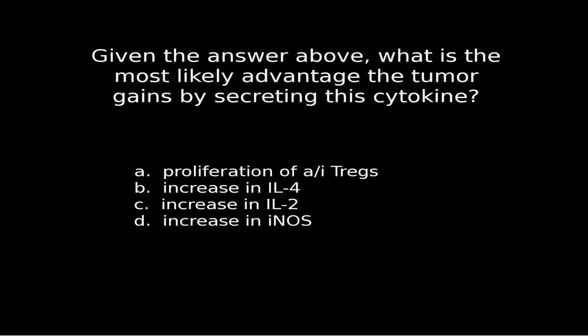And then, of course, we also know that TGF-beta is going to decrease some of your ability to produce reactive oxygen species. Not so helpful per se with a tumor, but certainly those reactive oxygen species are critical for fighting bacteria and other types of pathogens. Number two is, given the answer above, what is the most likely advantage the tumor gains by secreting this cytokine? Whoops, I'm an idiot. I just answered my own question. A is proliferation of AI Tregs, which we just talked about. That sounds like a very good answer.